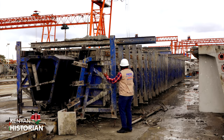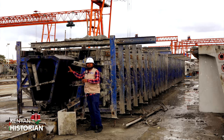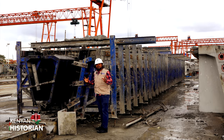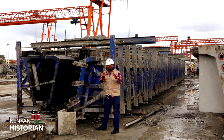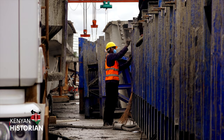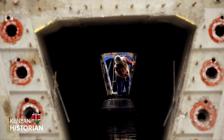What you see here is the outer steel mold, and what is popping out from here is the inner steel mold, and inside is the steel frame of the beam to be constructed here. Essentially, the beams that you see along the expressway are designed here, and this is how they are shaped. At this point, builders are ready to put up what we call reinforced concrete beams.